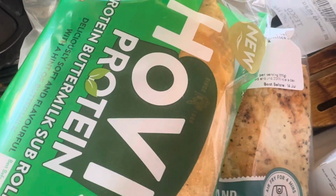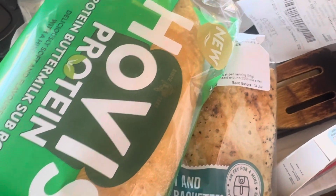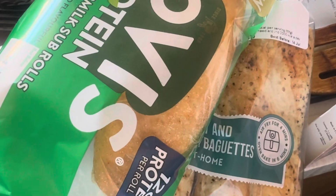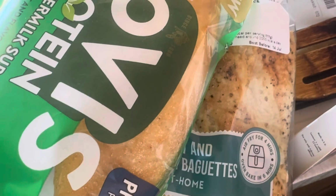So I got these. I saw these last week. They were on offer last week as well. They're the Hovis Protein Buttermilk Sub Rolls. You only get 2 in a packet. I'm sure I can get through 2 bread rolls over the weekend.